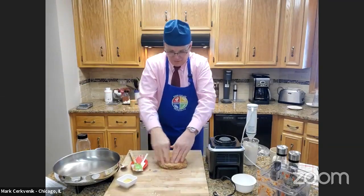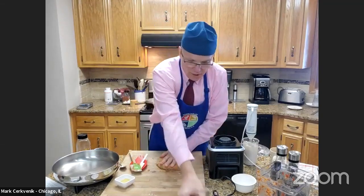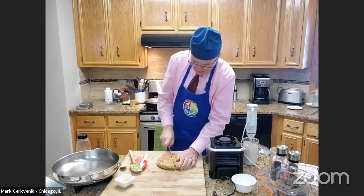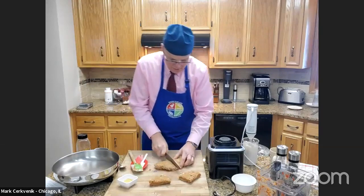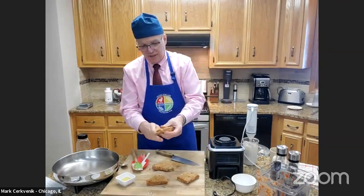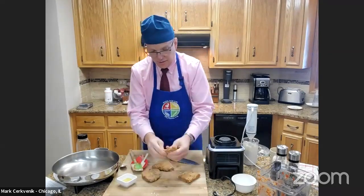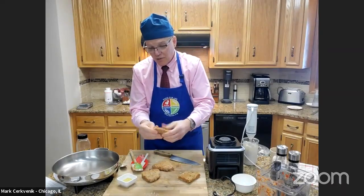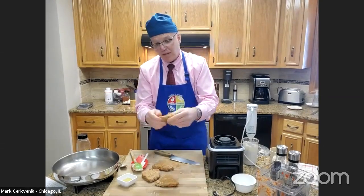So I'm just going to press this flat. Now what we're going to do is cut this into four steaks. All right, real easy. All we do is just cut it into 4 steaks like that. 4 simple steaks. And now we want to form it like a steak. You'll notice it's kind of thin, but what happens with seitan and vital wheat gluten in general is when you cook it, you steam it, it puffs up.